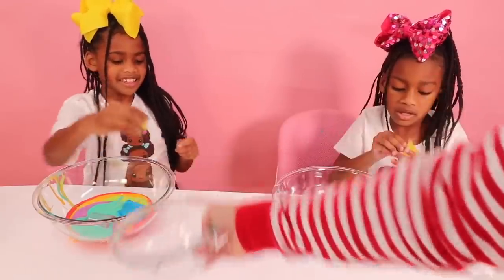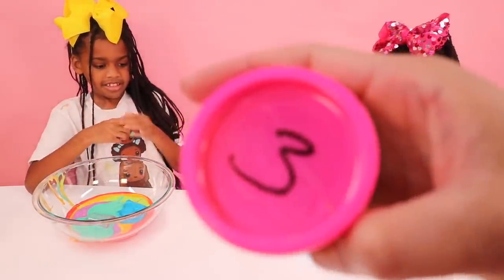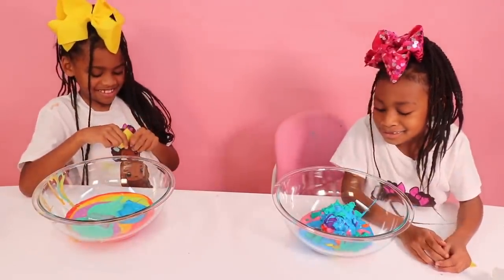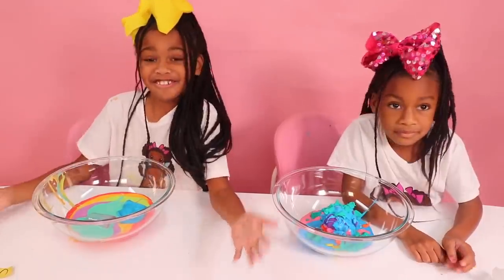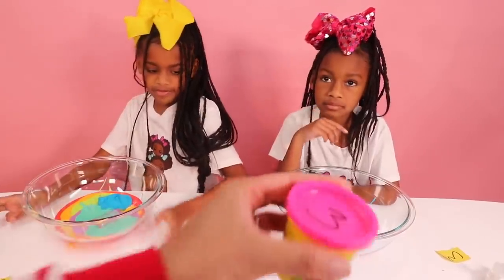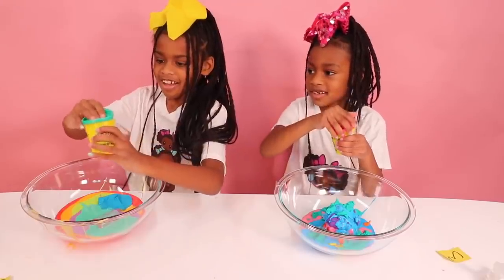Take yours. So what number do you guys end up with? 3. Okay, so Ellie got number 3. And Naya has number 5. But we're going to do rock, paper, scissors. Ellie loves this color. I love this color. All right. Okay, so Ellie has chosen number 3. Okay, at the same time, here we go. 3, 2, 1, go.